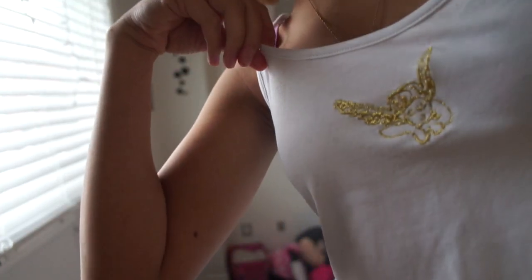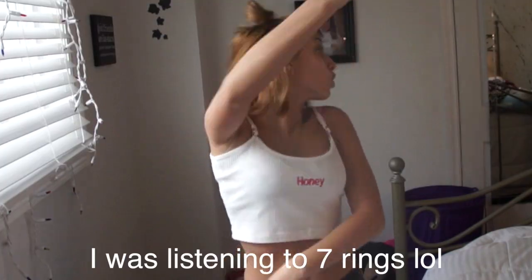Next thing that I got was this angel embroidered spaghetti strap shirt. This is what it looks like. It's super cute. The quality is really good, and it was $18. Next thing that I got was this honey spaghetti strap kind of shirt. I really love this. I've seen it at Forever 21 and I thought it was really cute, so I got it on Zaful to see how it is. That's what it looks like. I love the little embroidered letters on it. This shirt was $20.